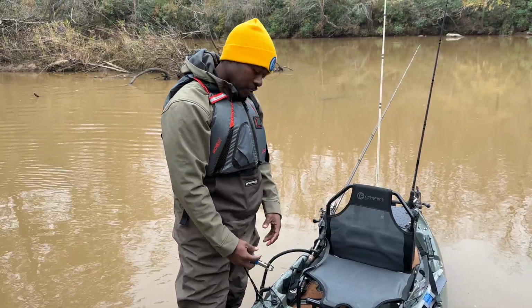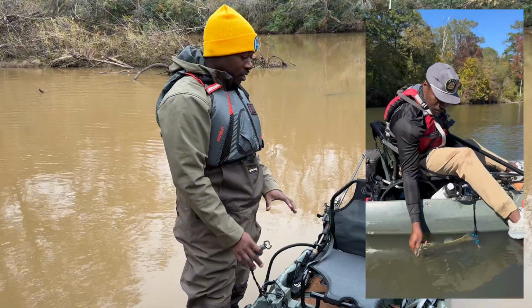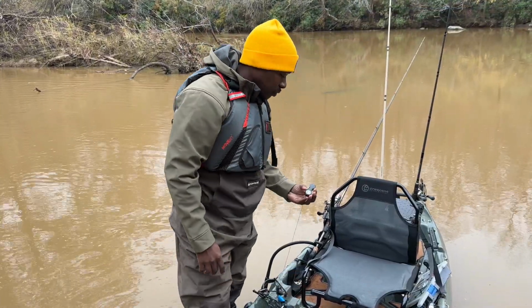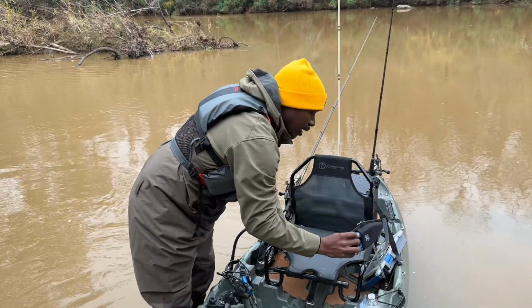Next, I got the Cuda fish holder. If you catch a big fish, put the fish on here, drop it in the water, keep the fish safe, get everything set up, you can get your shot. And the old faithful line cutter, which is really great. And over here, I keep my pliers.